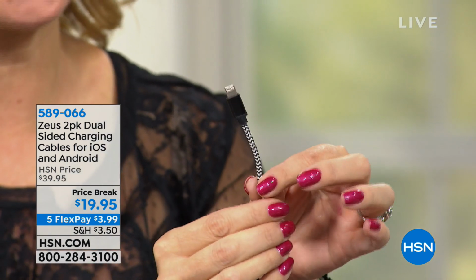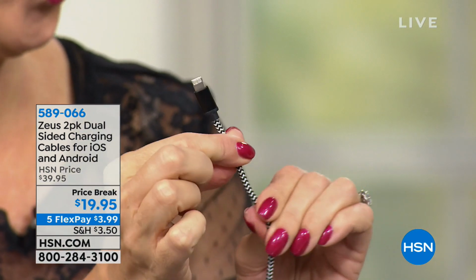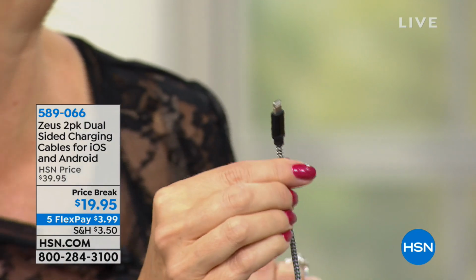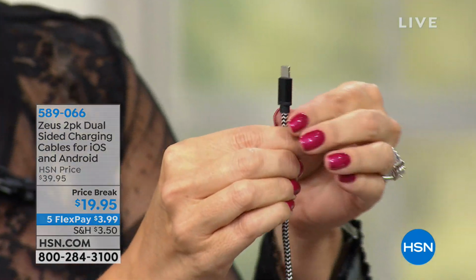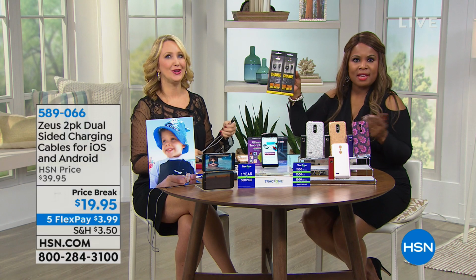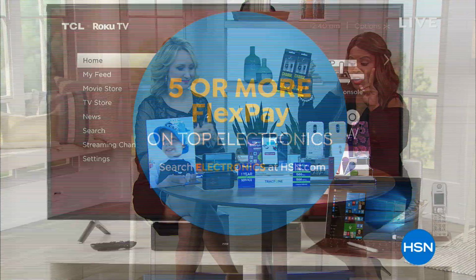I love this. This is called the Zeus. You get a 2-pack of this very heavy-duty nylon woven cord. It doesn't tangle. It's 6 feet long, so you can plug this in and not have to sit on the floor, which is nice for a change. It has Android on one side and Apple on the other, so if you have a family of mixed devices, this is perfect for everybody in the household. It comes with the car adapter, and if somebody comes over and asks, do you have a lightning charger, you can say yes, because it works for every phone out there. You'll get 2 of those.